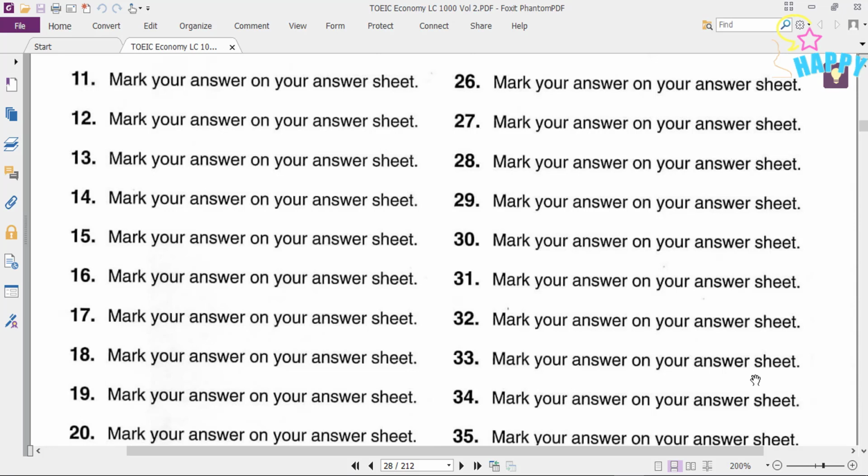Number 18. Why have we wasted so much paper? A, Yes, they're mostly garbage. B, It's a great article, I think. C, We needed to make a lot of copies.